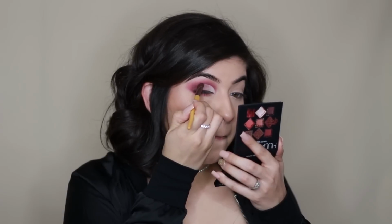Lately, my makeup videos have been on point. Like, I have no clue what I'm gonna do, but I absolutely just end up loving the outcome. So now I'm just gonna go ahead and blend out these two colors together and we are pretty much done.